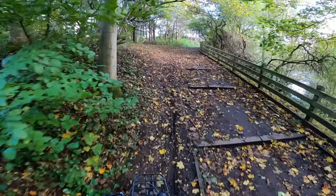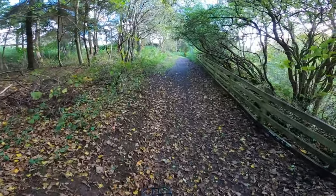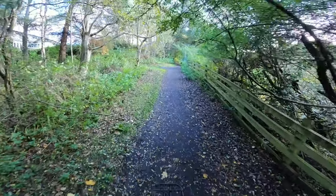There's a kind of ramp here, up by the side of the steps, but it's a bit slippery and my back wheel is spinning in the mud.